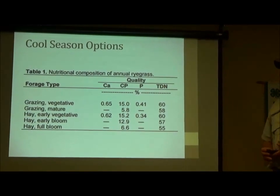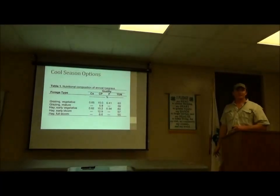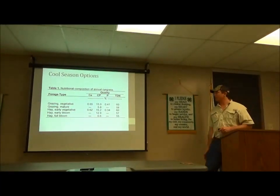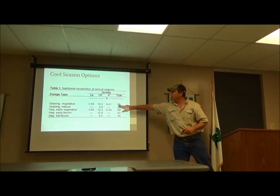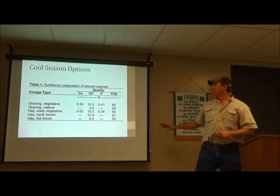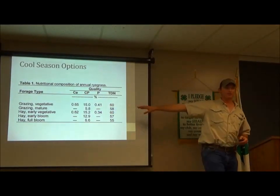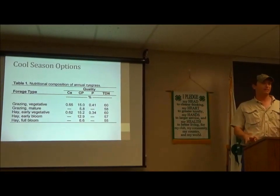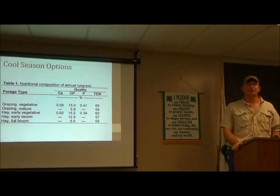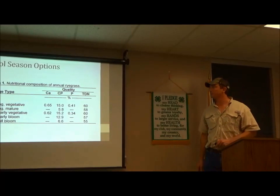Hay, I don't think you're going to cut ryegrass hay down here. It'll melt on you. I wouldn't even worry about hay. Grazing the vegetative is the one I would worry about. If you can get a good stand of ryegrass, it's going to come in strong in January and February, and that is the worst time for bahia. So if you can get them a shot of that 60% TDN or somewhere around there, it's going to do them a lot of good.